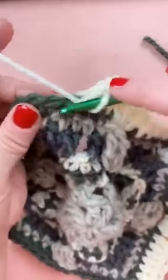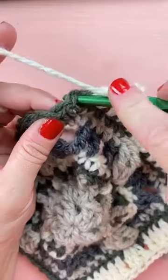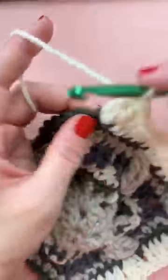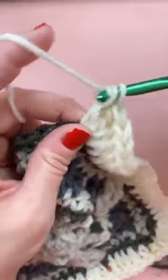2, 3, 4, 5, and 6. Now we're back to the corner. So remember, 5 double crochets all into that same single crochet. 1, 2, 3, 4, and 5.